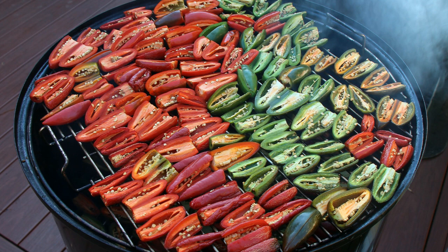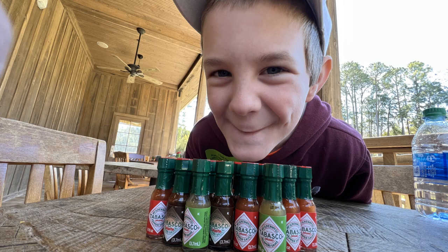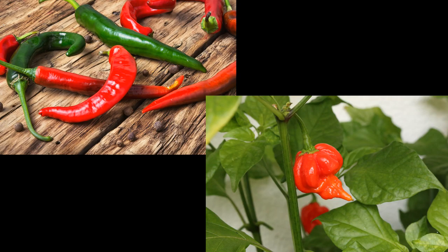Chipotle peppers are jalapenos that have been smoked over a fire. Tabasco uses those in their chipotle flavored sauce. That's the one I had with my lunch. They also use cayenne and scorpion peppers for some of their other sauces.